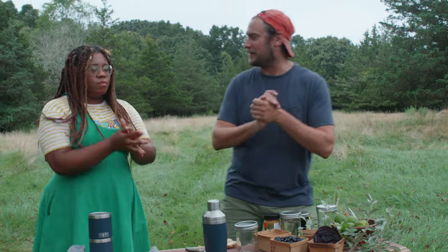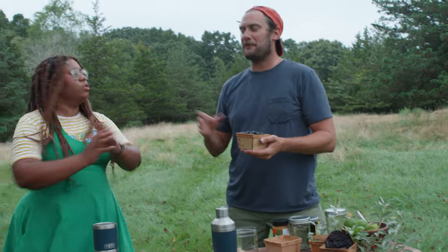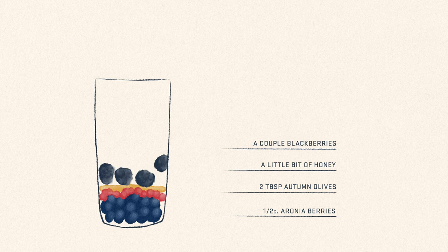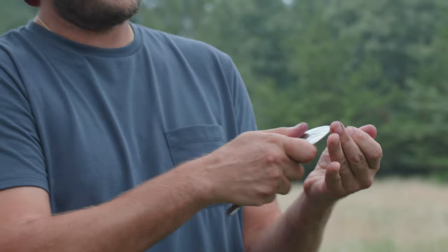Let's make this cocktail together. We got our ingredients. We're gonna add half a cup of aronia berries, 2 tablespoons of autumn olives, and a little bit of honey. And then when you guys weren't looking, I went and picked a couple blackberries. Now, where did those come from? These ones grow here, but you can use whatever you get at the supermarkets. And I'm gonna peel a little nub of ginger.